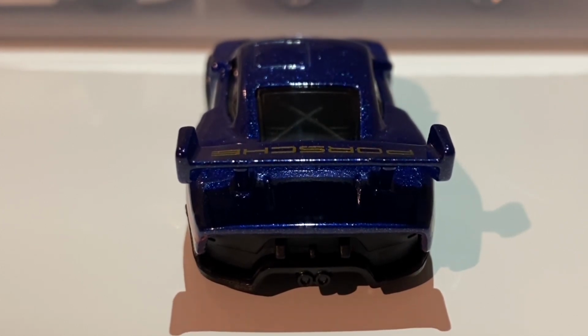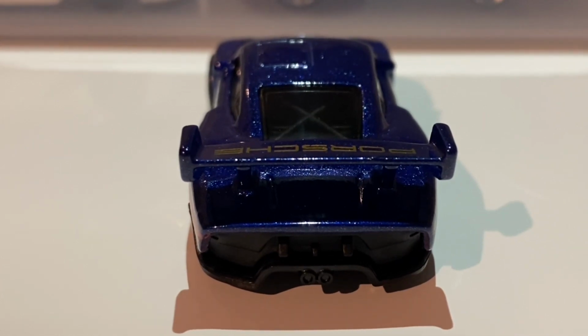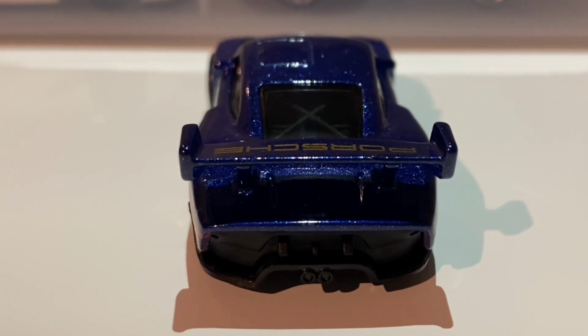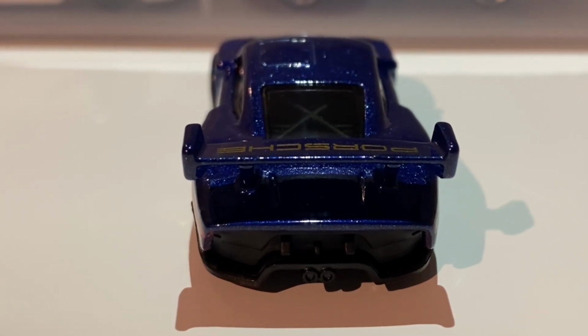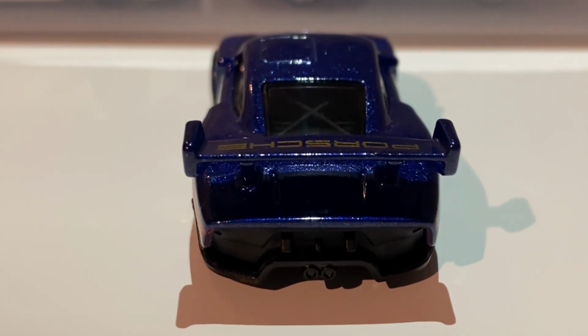But there is actually a premium version of this coming out this year in the Race Day set in the Car Culture series, and that will feature all the tampo work, including those brake lights. So if you are looking for a little bit more of a detailed version of this casting, do just wait for that set to come out. It will be coming very soon.